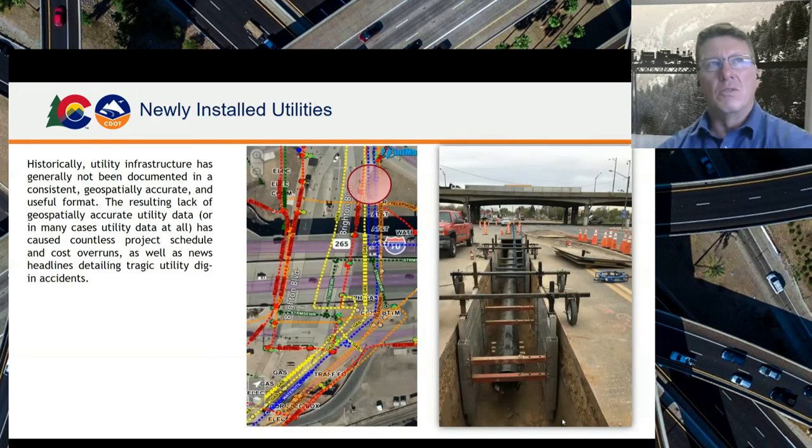So, I mean, everybody knows historically utility infrastructure is very poorly documented during construction, and it's the best time to capture utility data when it's exposed, and it's new, and it's fresh, and you can get really accurate 3D information on it. And so it's not always easy to capture during construction. Maybe it's something that you can capture afterwards with a tracer wire or other means of accessing it, but the goal for us is to try to capture it during construction when it is open and exposed, and then leveraging the guidance by 75.